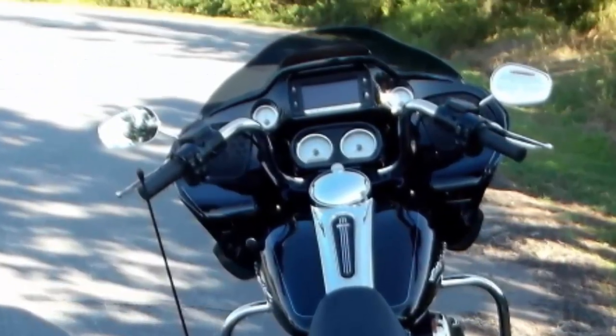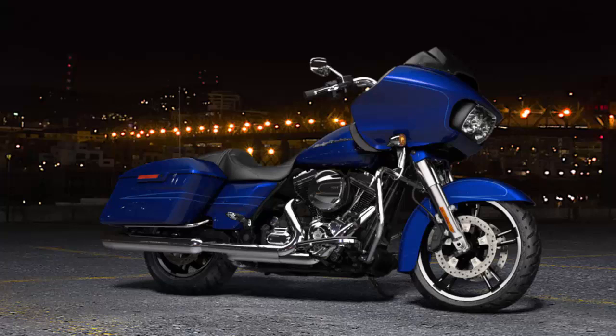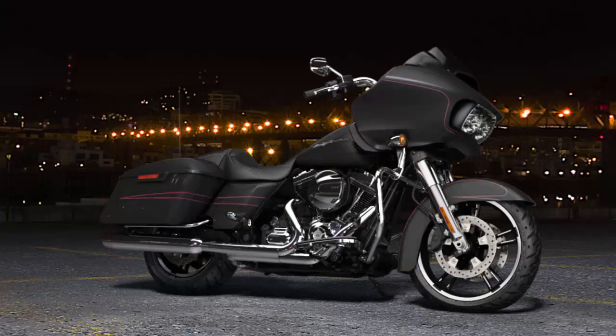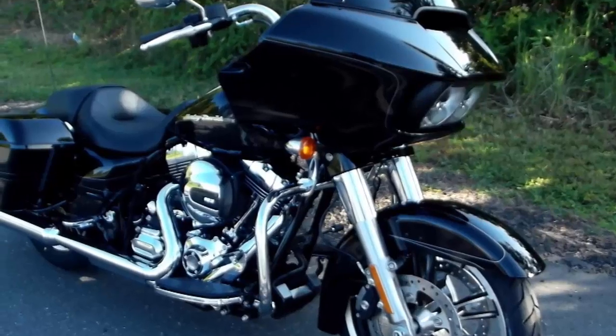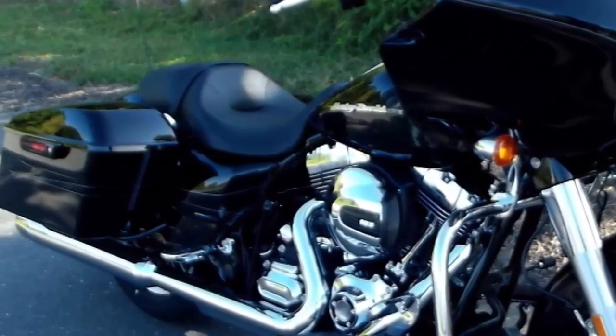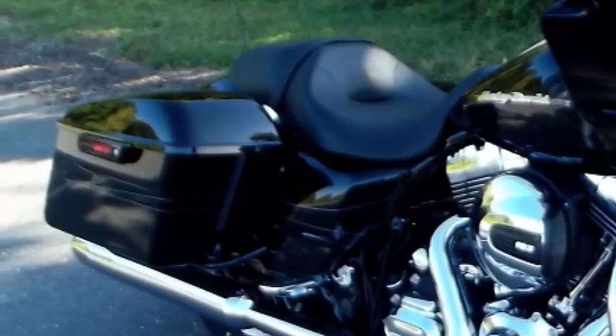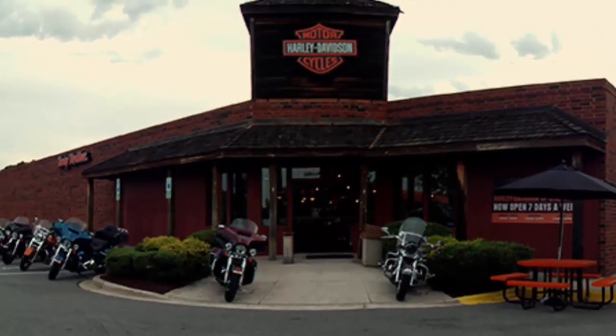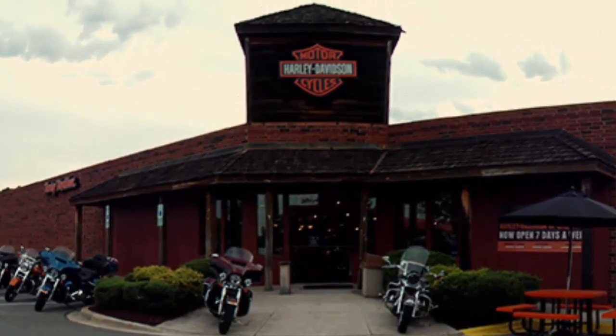The 2015 color options are Superior Blue, Amber Whiskey, Vivid Black, Black Denim, and this Harley-Davidson Road Glide Special Vivid Black is for sale right now at your Harley dealer, Harley-Davidson of Charlotte, located on Independence Boulevard in Matthews.